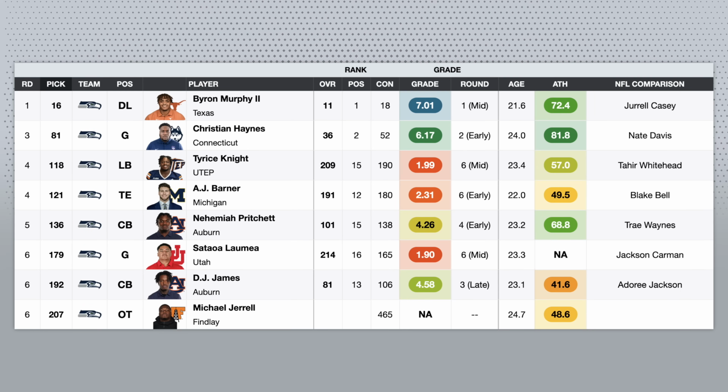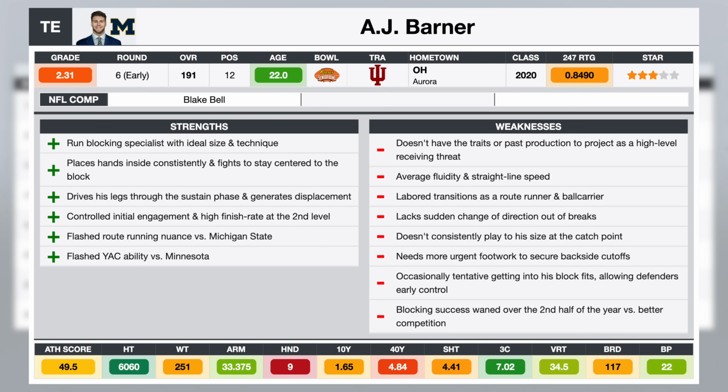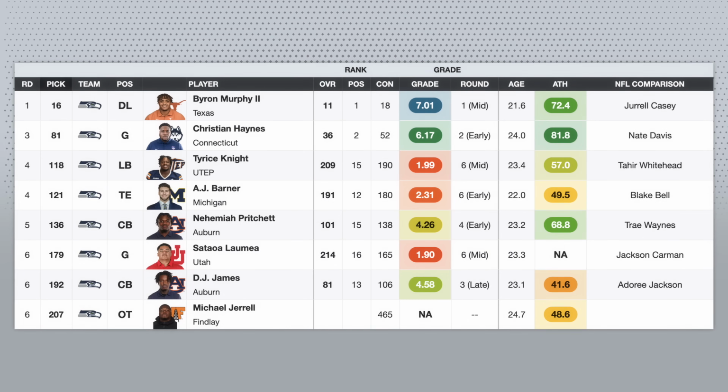I think it's more about how do you value him as a player than the actual evaluation. He's up there with Tip Ryman as one of the best blocking tight ends in this class, but very limited production or skill set as a receiver. If they really wanted a run blocking specialist and valued that in the fourth round, then that's fine. But if they're hoping to get a lot of receiving value from AJ Barner, I wouldn't be that optimistic.